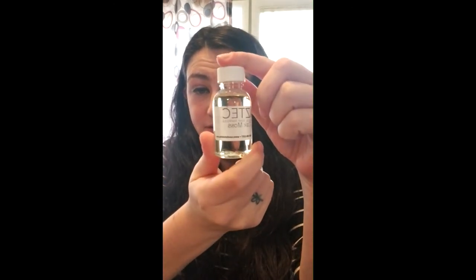Okay, so this one is oak moss. I don't have anything to tell you about it, besides I'm gonna guess it's gonna smell oaky and mossy and masculine.